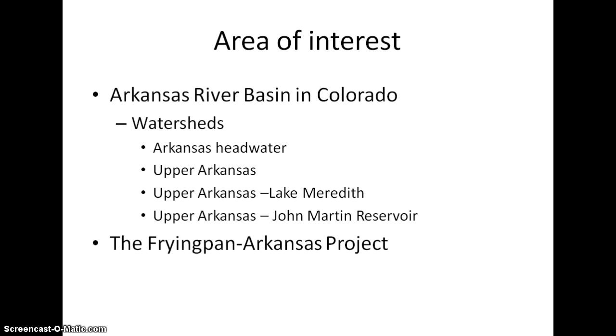The next watershed I'll be looking at is the Upper Arkansas Lake Meredith. This watershed has 16 fish passage barriers, and of these, 11 of them are dams and 5 are others. The last watershed I'll be looking at of the Arkansas River Basin is the Upper Arkansas John Martin Reservoir. This watershed has 18 fish passage barriers, which consist of 12 dams and 6 others. The purpose of the others could be irrigation, recreation, or fire protection.